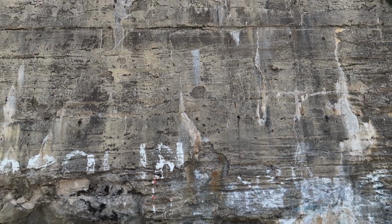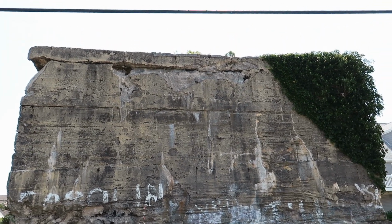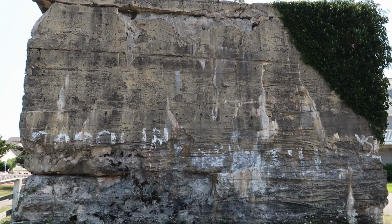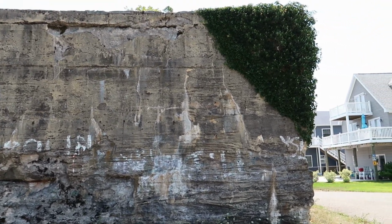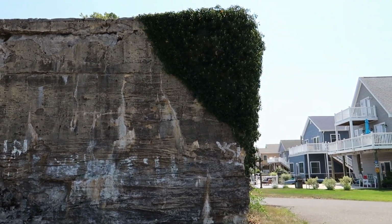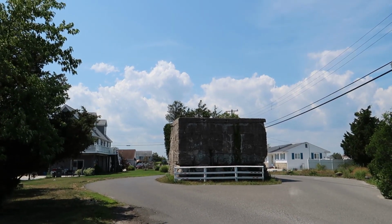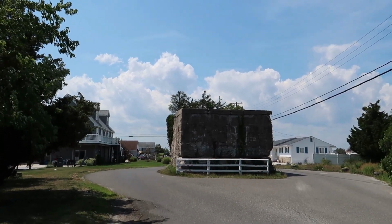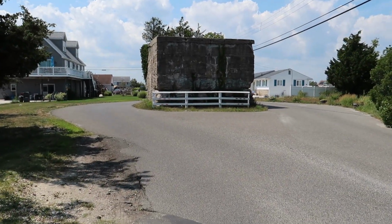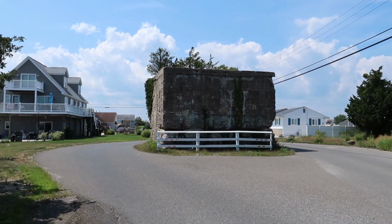Let's give you a full view of this thing. Just a cool piece of weird history right here in Jersey. Standing back a ways can give you a view of just how much stuff is growing on top of this thing. Just look at that. And I still think it's funny that they just built the road right around it. Probably easier than trying to get rid of this thing.